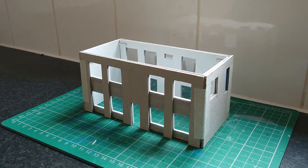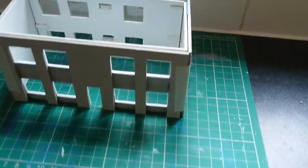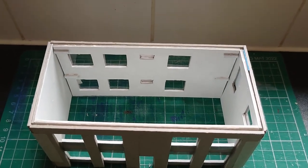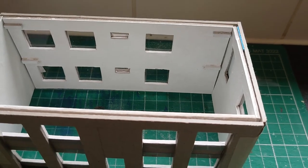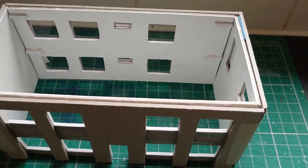We've got, if I just tidy up, painted the inside in white just for now, just to clean it up a little bit. Got supports in there for the first floor on the roof.